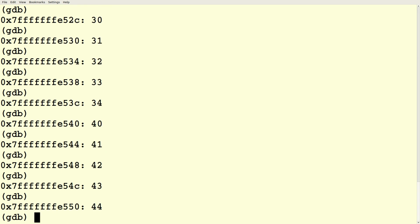Right, so these are stored sequentially in memory. This is the memory address on the left. It goes up by 4s because it's 4 bytes per integer. And these 25 numbers are just stored sequentially one after another.